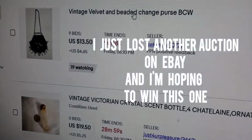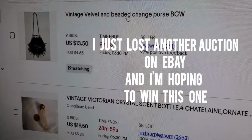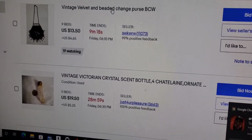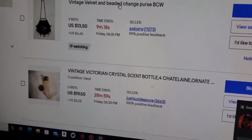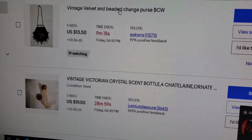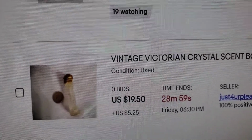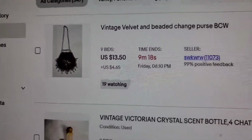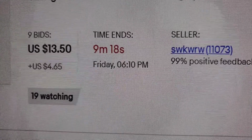Okay, so as you see, I just lost the other auction when I tried to snipe with the last 5 seconds left. I thought I had it in the bag. Well, other people actually sniped too at the last second, so I lost. So now these two are coming up, and I want at least one of them. Please, God, please. And so, okay, this one's ending in 9 minutes and 18 seconds.